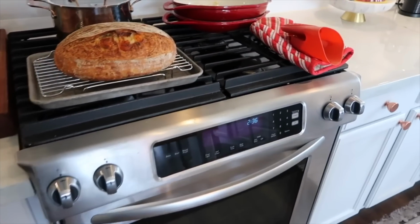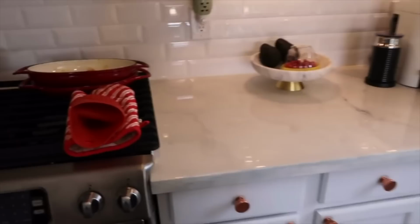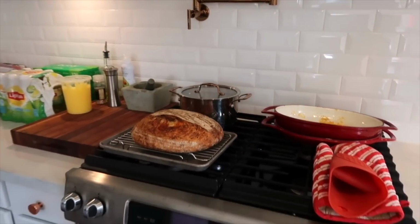So the first room I'm starting out with is the kitchen, and I always start with this room first. And I was asked if I would show a few before shots in these videos of the mess that I'm cleaning up, so here you guys go.